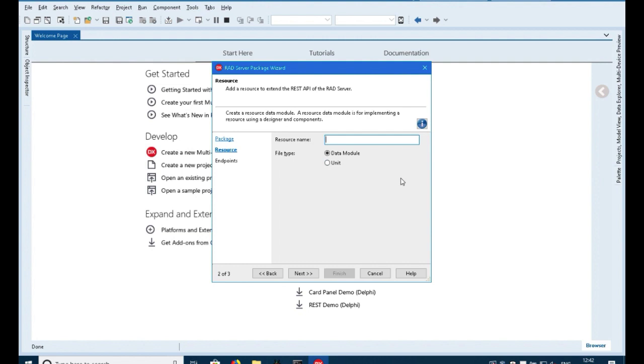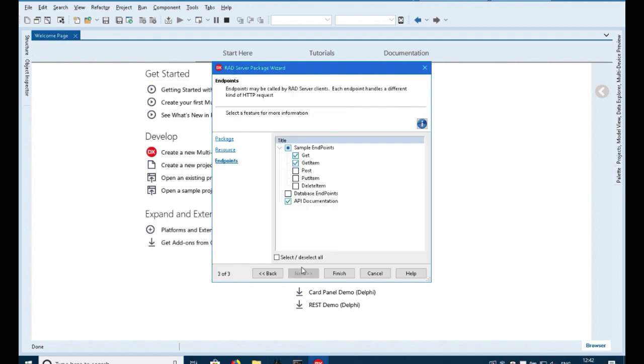So we can give here a resource name. Let's say Docker 101. We want to add the data modeling. Here we have something new. First, you can define the endpoints you are going to automatically generate in the samples, like some sample endpoints you can use to then start developing your endpoints.